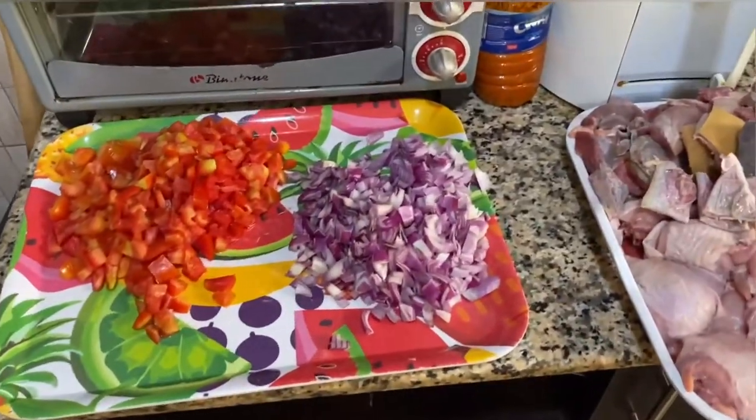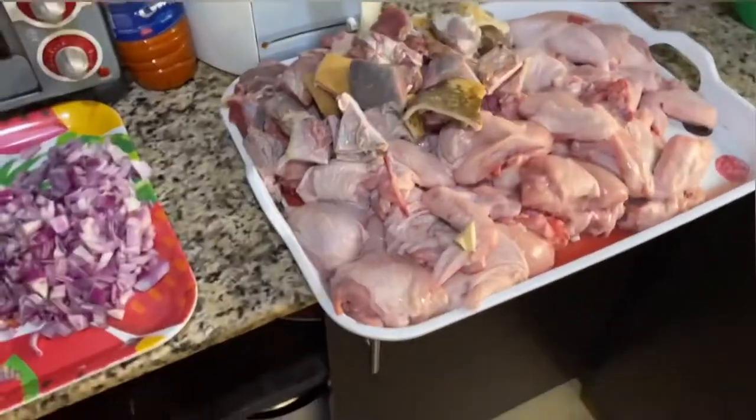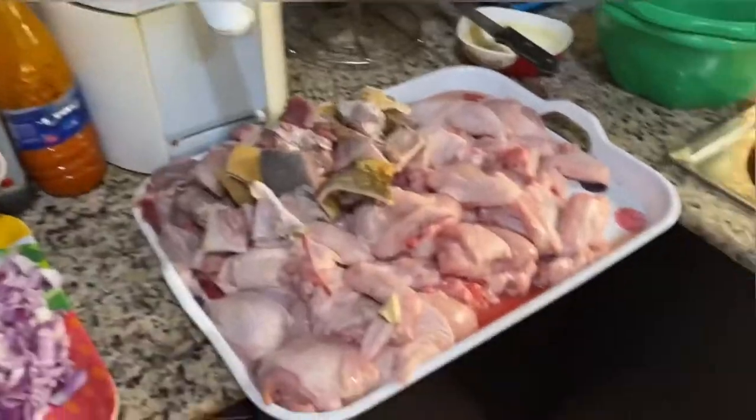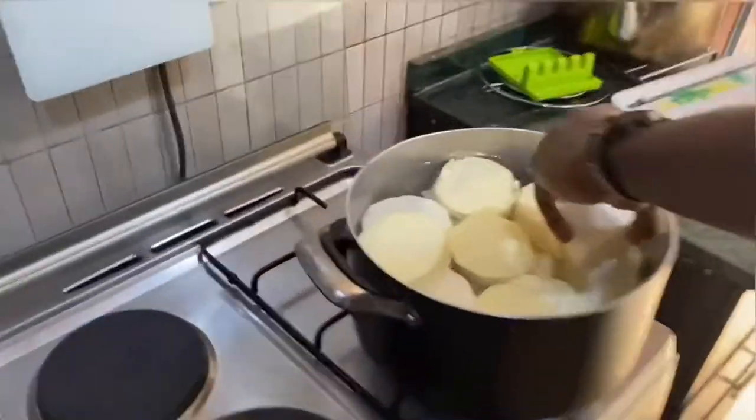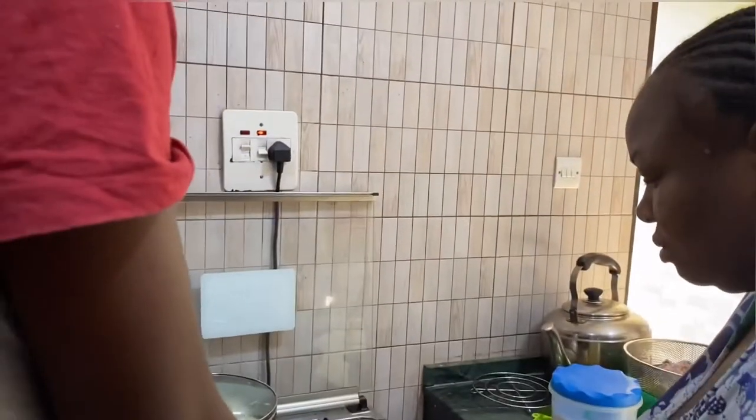Tomatoes, onions ready. This chicken has been chopped by our butcher Richard. But this one is for the fried rice later in the day. And our yam is on fire, so breakfast is on the way. So now I want to chop sausage, break some eggs, and be ready for breakfast. So mommy is about to fry the egg.